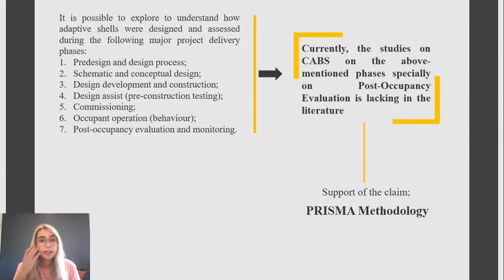In general, assessing and studying this system can be done within seven project delivery phases, from design process to schematic and conceptual design, to design development and construction, pre-construction testing, commissioning, occupant operation, and lastly post-occupancy evaluation. I should mention that the study for all the phases is still lacking in this field, but currently, especially the study on post-occupancy evaluation is lacking.